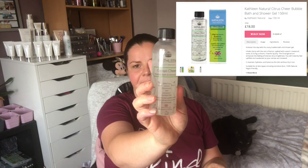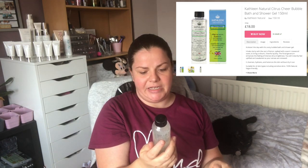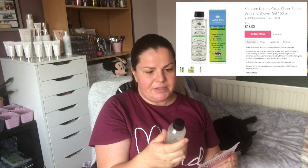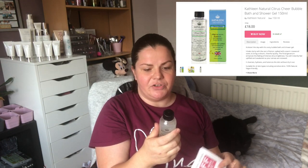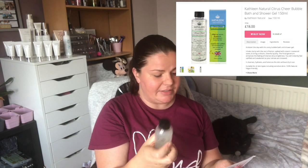Next item we have is Kathleen Great Britain. This is Citrus Cheer Bubble Bath and Shower Gel with pure lemon, rosewood and geranium essential oils. Instantly feel uplifted and awakened as your senses are renewed. So it says, for a bath, pour 2 to 3 capfuls under running water while stirring. For a shower, apply a liberal amount on a sponge, massage into lather and rinse.